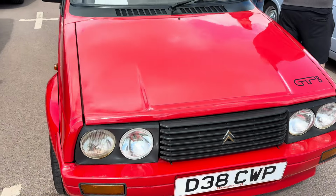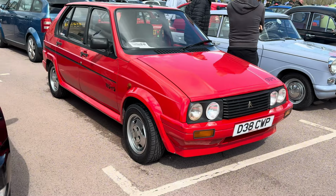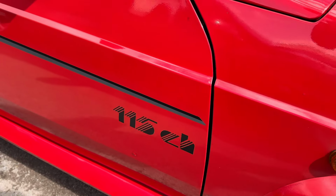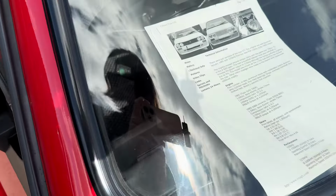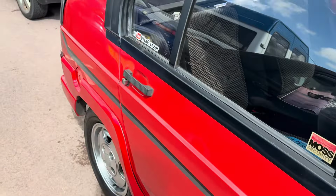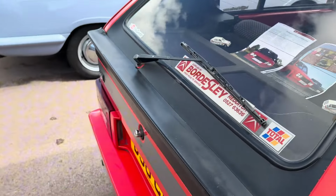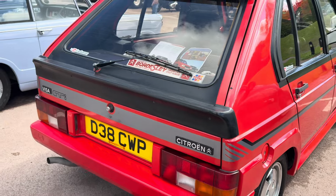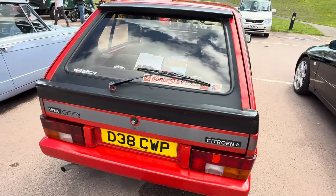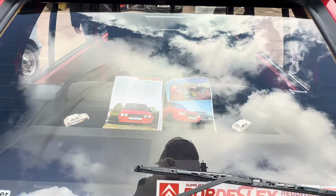Oh, this is rare. Citroen Visa GTI. I don't think I've ever seen one of these before. It's really nice to see. There's not many small cars around like this anymore.